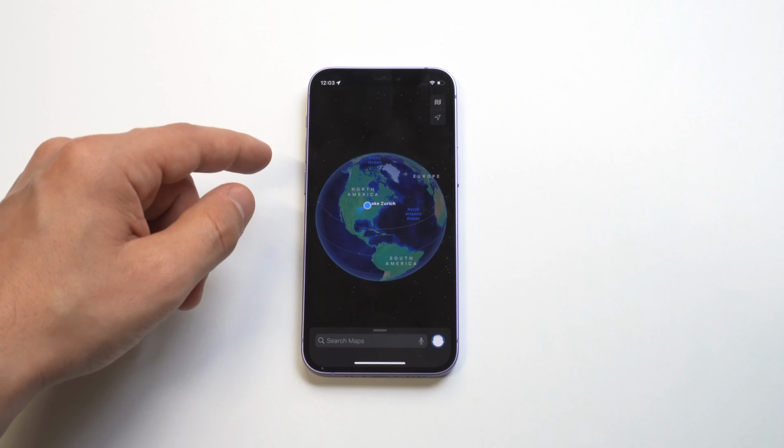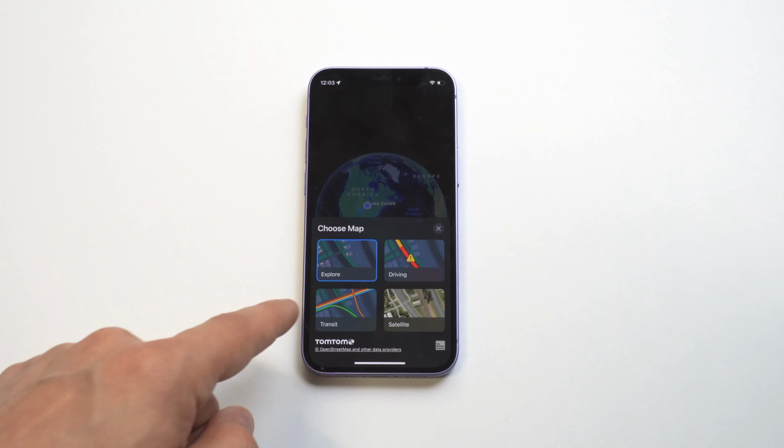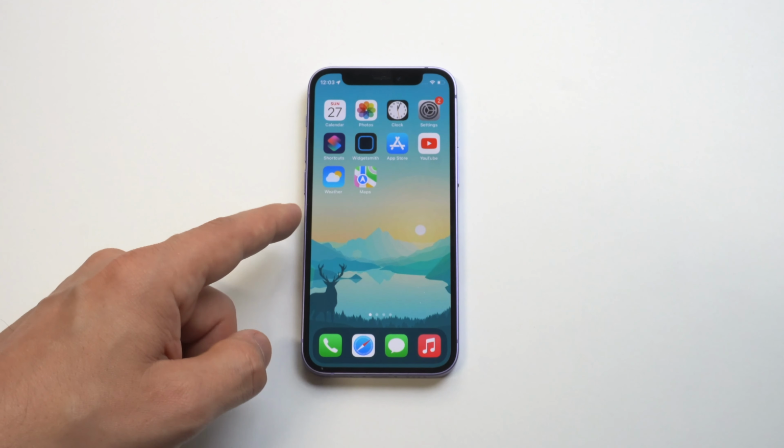Now, iOS 15 with maps looks awesome as well. I mean, you got the whole globe. You've also got some different icons now for intersections and how you want things to look, which is pretty cool. And just a couple new changes there on maps.